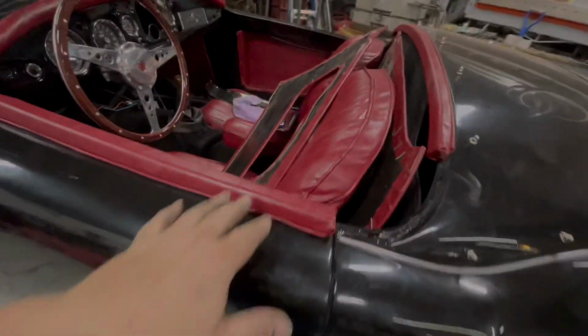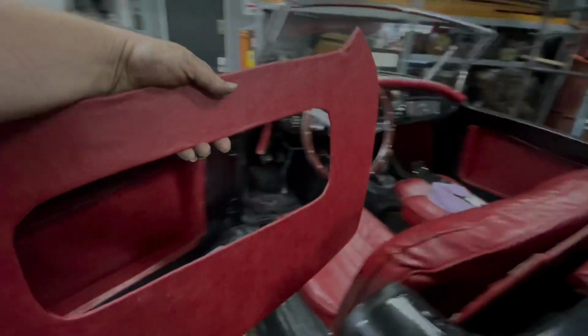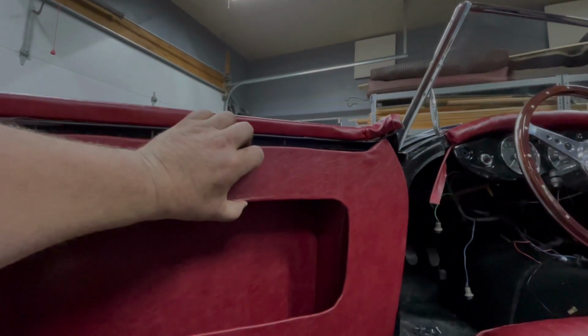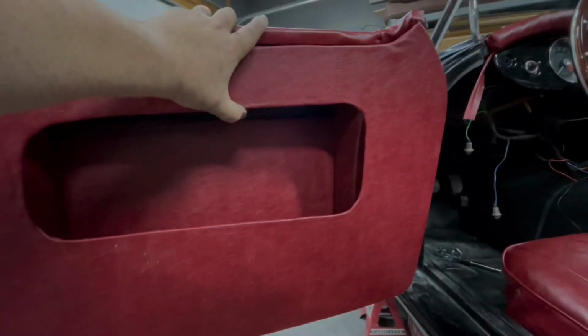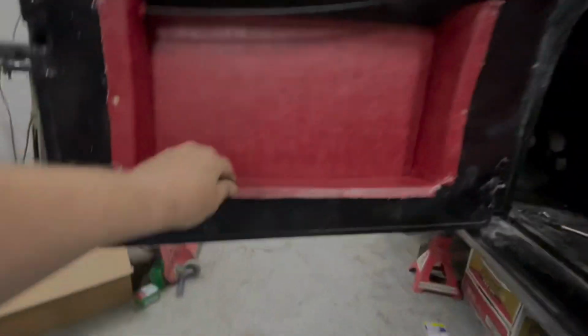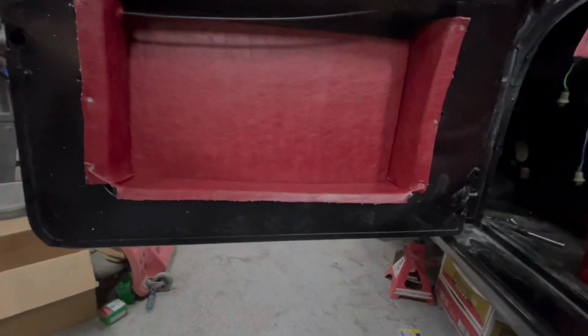All right, here's where we're at. We got the inner trim set up. Door panels are made. They end up going on here to finish this. Trying to do this one-handed is not easy. But that finishes off that door panel. We cannot put these in until a couple other things are finished. I have to attach this bottom, but my back hurts so bad I couldn't really get down to do it.